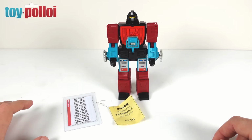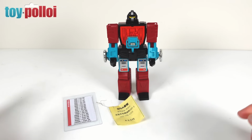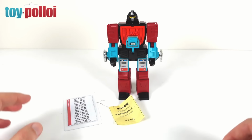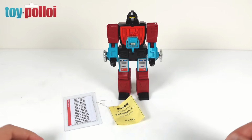So it was a really fun market to get to, and it was great to look at all the toys and things that were available. It was also really nice to meet up with Jeremy again. He collects totally different things to what I collect, so we were each pointing out different things as we went around. He picked up a few things, Mrs. Toy-polloi picked up a few things, and I picked up this.